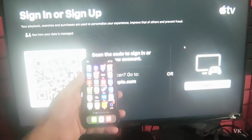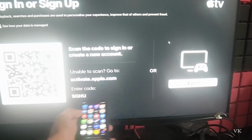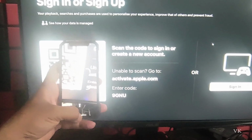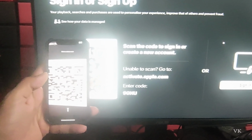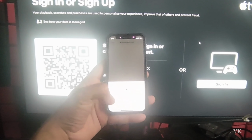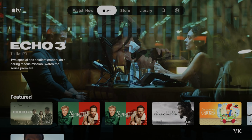You can activate in 3 ways. You can sign in by scanning this, or open the browser, go to activate.apple.com and enter the code, or you can directly sign in here. But the easy method is I'm going to use this iPhone to scan. So the barcode, I'm going to scan it. So it's found. Super cool. I need to give continue. It's signing in. So automatically it got refreshed. So now you can watch Apple TV Plus on Xbox console.